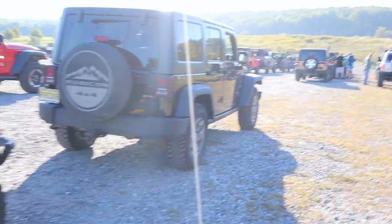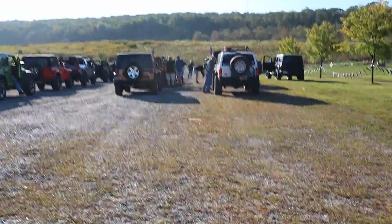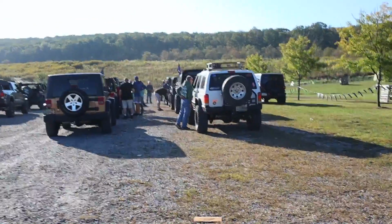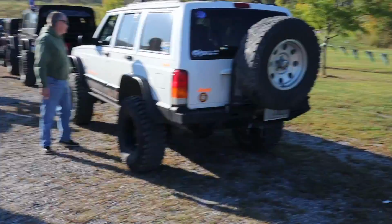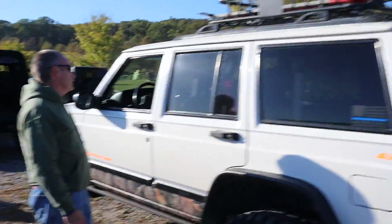But I'm just sort of walking around checking out different Jeeps, and a lot of these are street Jeeps. I mean, you might even see them on the street next to you or whatever. They're not really super pimped out, but this is what everybody's doing. People are airing down. If you notice, people are messing with their tires, letting the air out of their tires. So this is the other line.